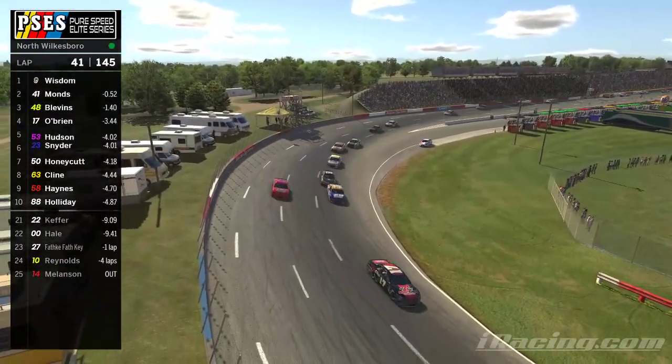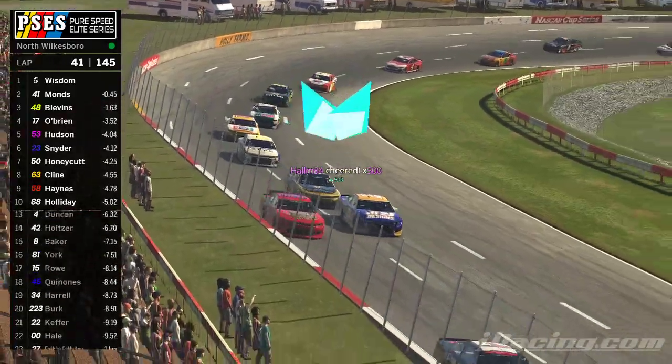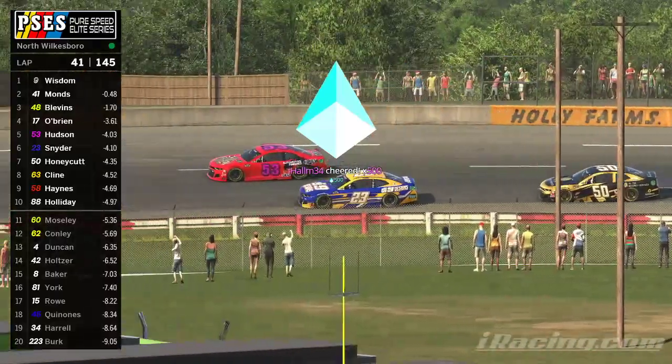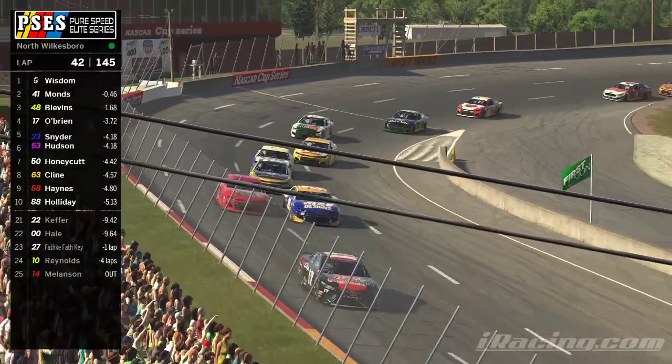These guys are racing it out, kind of holding back. You got John Honeycutt saying, let's go. I want to get moving, but these guys are battling it out. Yeah, them being side by side is slowing them down, and that's letting that entire line of cars stack up behind them.